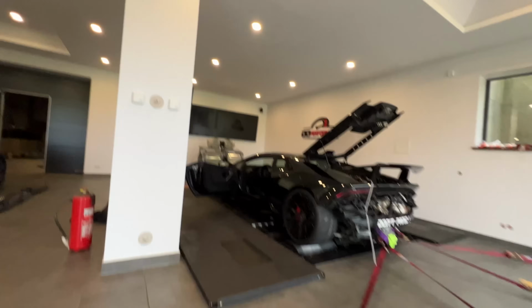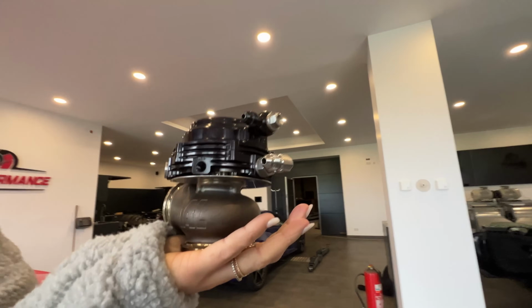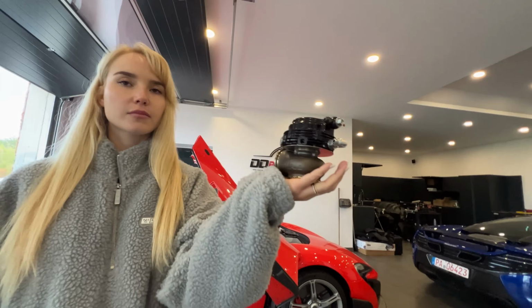Okay, I've been to many dyno pros, but I have to say this is the loudest one I've ever been to. That's crazy. Okay, so by the way, we found out what the problem for the boost leak was, and the problem is this little wastegate here. Actually, one of those two. Yeah, and now we're trying to find a new one for today, which is, as you can imagine, particularly difficult. But yeah, hopefully we'll make it work.